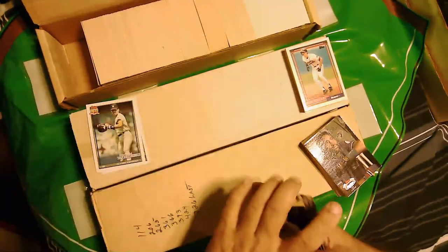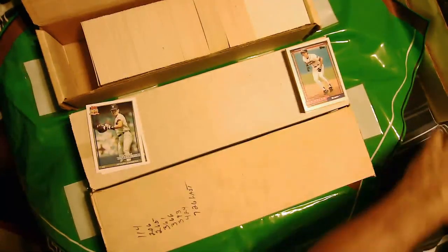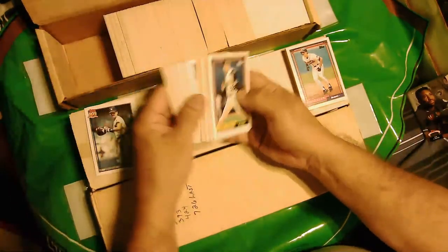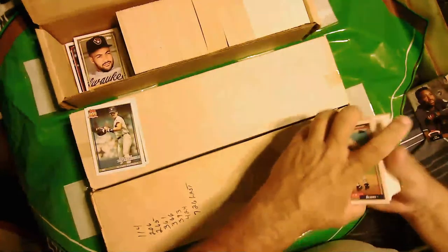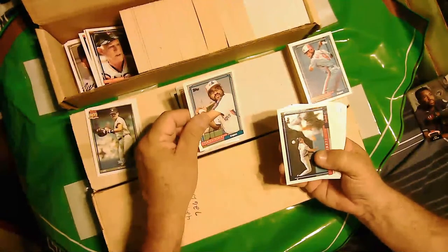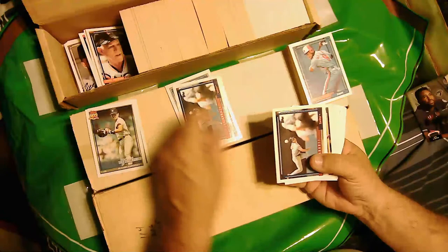All right, I think this is going to be a fairly cut and dry box here, because just looking at the run, the colors tell me we got only a couple things going on in here. But we'll look at them. Maybe we'll find some gold cards. That's a high number card, 775. Paul Abbott.